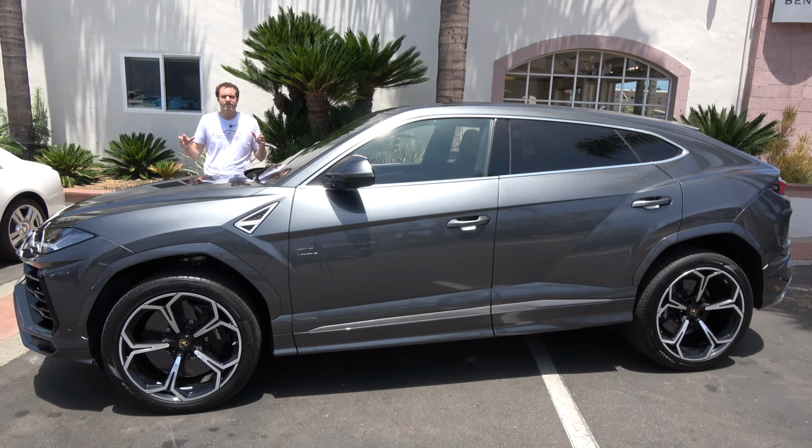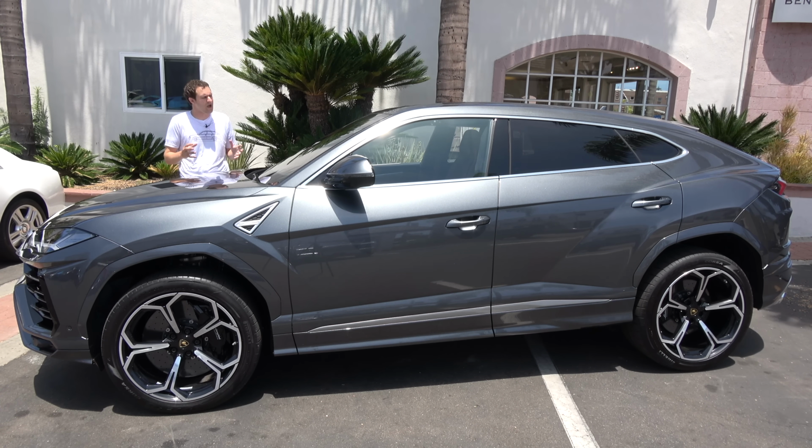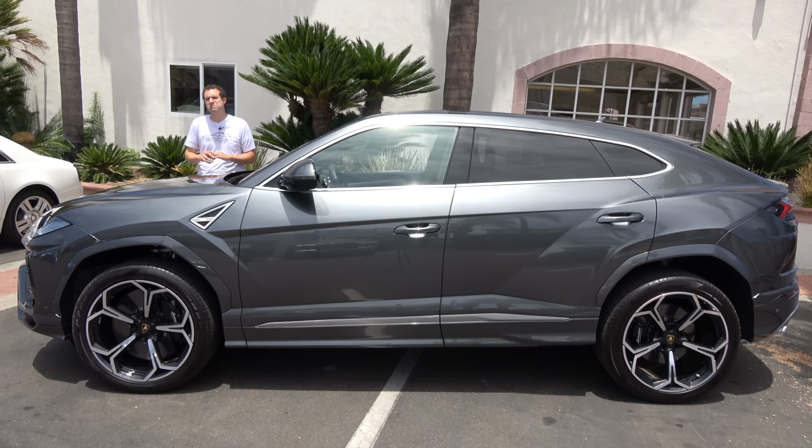Now, pricing hasn't officially been set, but rumors are that it's expected to start around $200,000 before options, and every Urus is equipped with all-wheel drive. And with that, on to the Urus's quirks and features, which are plentiful.